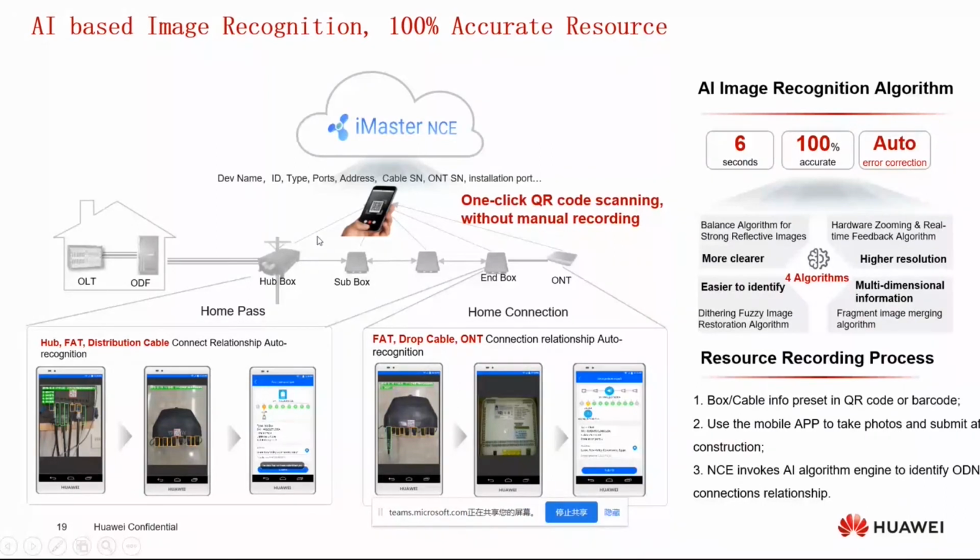And then for the home connection part, we also take a photo and relate the drop cable with the ODN, the ONT. Then we have the topology information of the FAT, drop box, drop cable, and the ONT. So in this way, we have all the detailed information for the ODN end-to-end network. And all this information is automatically sent through the photo to the NCE platform.